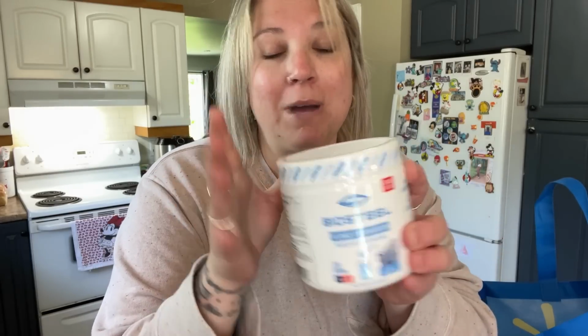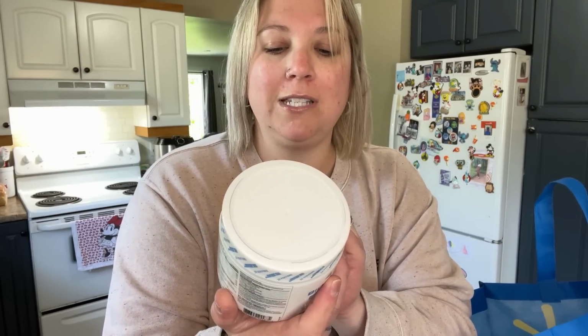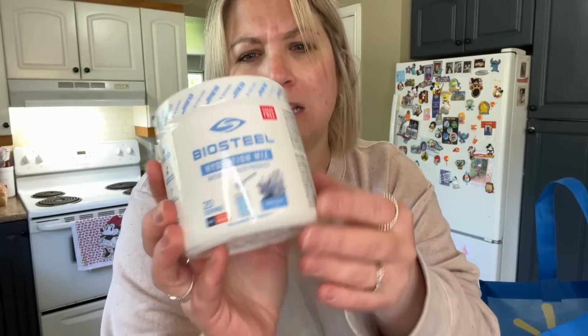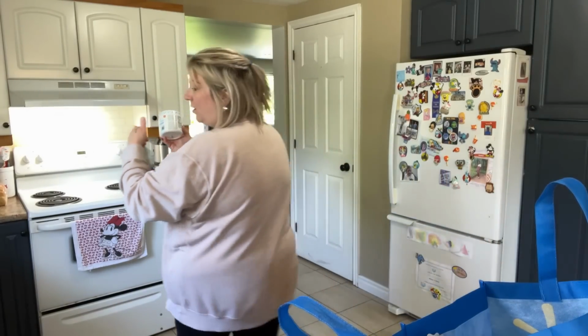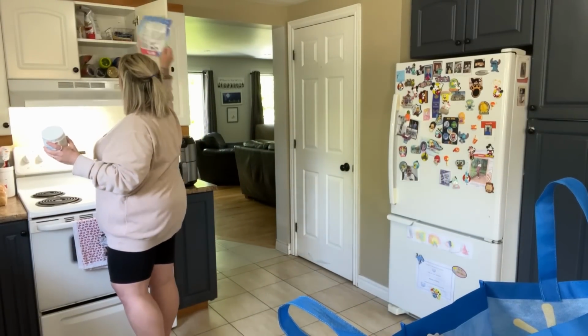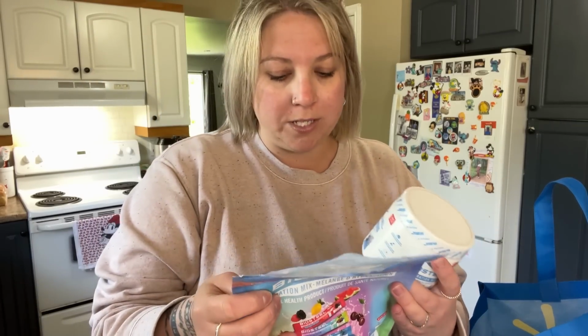This, I'm so happy to find this. I didn't even know it was available in this kind of package. This is the BioSteel Hydration Mix. This is the White Freeze. I thought it was blue. Oh no, I don't even know. I used my last blue one from in here on my way to town this morning, on my way to my appointments.